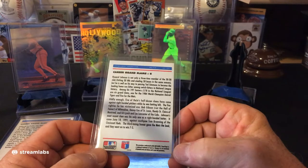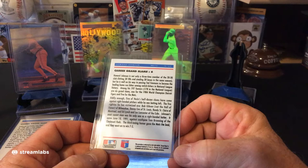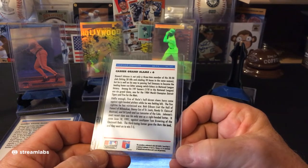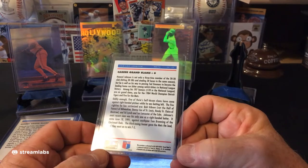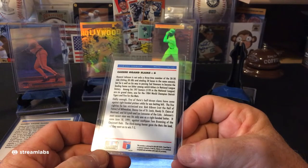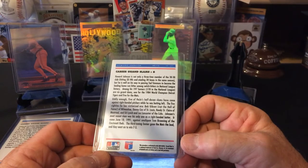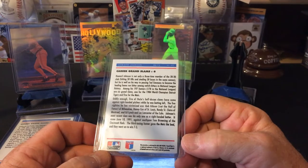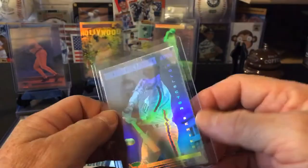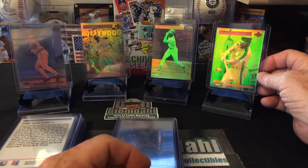not the Hall of Famer, of Milwaukee, Danny Cox of St. Louis, Randy St. Clair of Montreal, and Ed Lynch and Les Lancaster of the Cubs. Johnson's most recent slam was hit only 1 as a right-handed batter. It came June 18, 1991 against southpaw Tom Browning of the Cincinnati Reds. The third inning homer gave the Mets the lead and they went on to win 7-5. There you go. Card number 16 out of 26 for Howard Johnson.